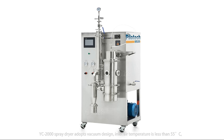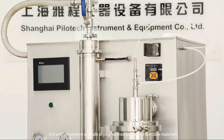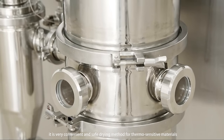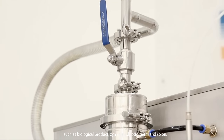The YC2000 spray dryer adopts a vacuum design. Inlet air temperature is less than 55 degrees Celsius, and outlet air temperature is less than 40 degrees Celsius. It is a very convenient and safe drying method for thermosensitive materials, such as biological products, enzymes, probiotics, germs, and so on.